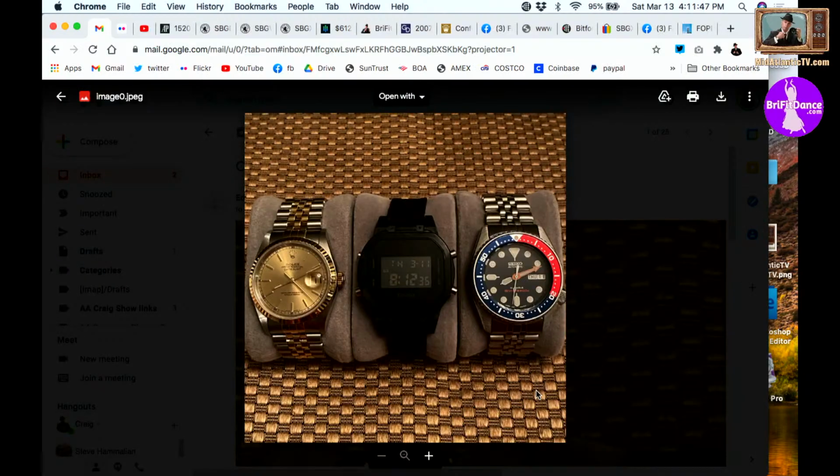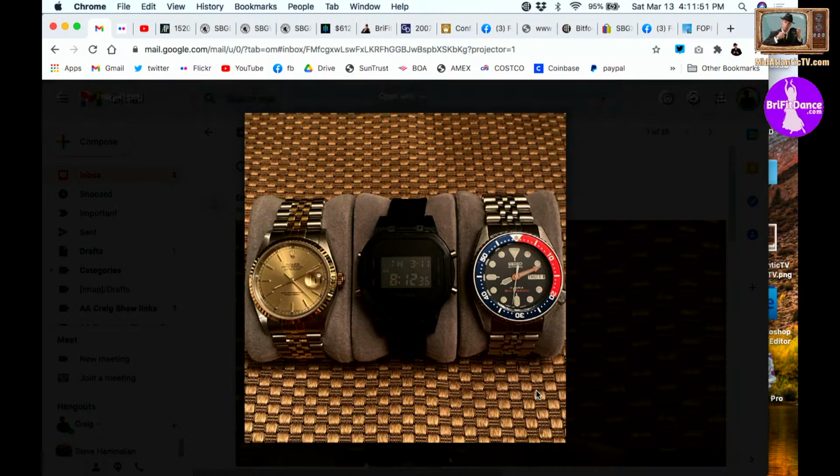Okay, what else do we have going on here? Eduardo, current collection. He's got a nice mix there. He's got an elegant all-arounder, a heavy use abuse watch and another heavy use abuse watch. Absolutely. Why not? I say, why not?